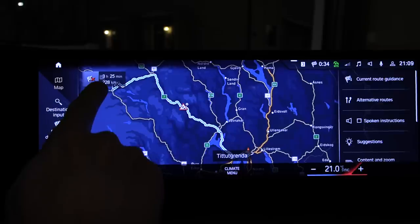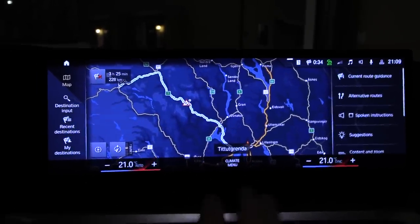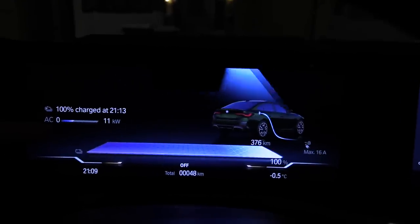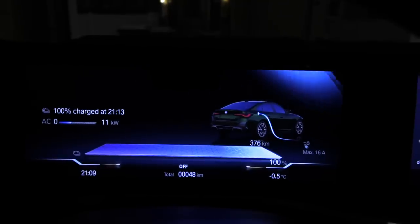So the plan is to drive 228 kilometers. This car doesn't show you how many percent we will arrive with, so I have no idea. But that's gonna be the fun part of this, right? So, yeah, this is kind of funny. We are charging at zero. All right, but we have 100%, so off we go.